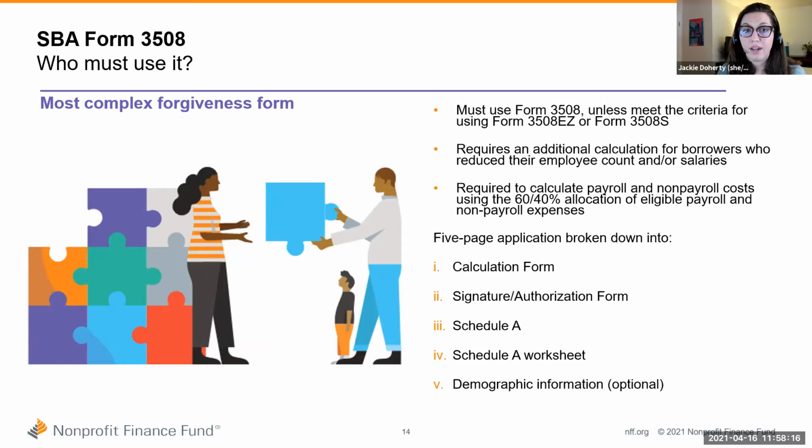So if you had a loan over $150,000 where you had some changes in your FTE counts, if you had some changes in your compensation, it is the most complicated version of the form. It involves a lot of steps that honestly, I would say helps walk through making sure that you complied with the PPP requirements, using some of the formulas that are laid out on that Form 3508, because it really does take you more than any of the other forms through a step by step process to make sure that you complied. But you don't need to submit that.